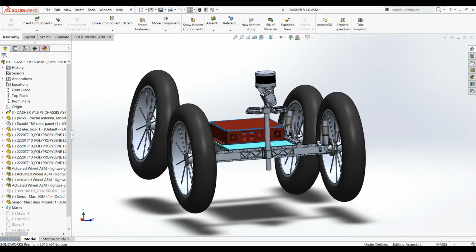And since you asked next, do you use a CAD system? The answer is absolutely yes. And here is a picture of the CAD for Dasher. So this design was SolidWorks. I mostly use SolidWorks right now, but I've also used NX, CATIA, and Autodesk Inventor. They're all different CAD softwares. We use CAD a lot.